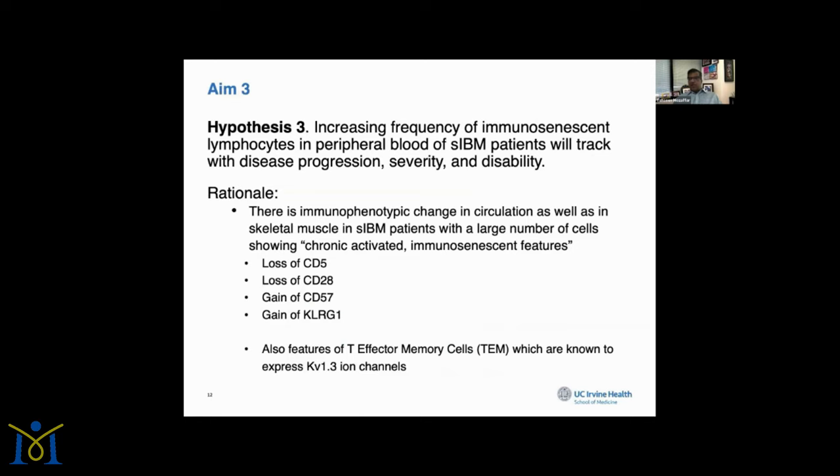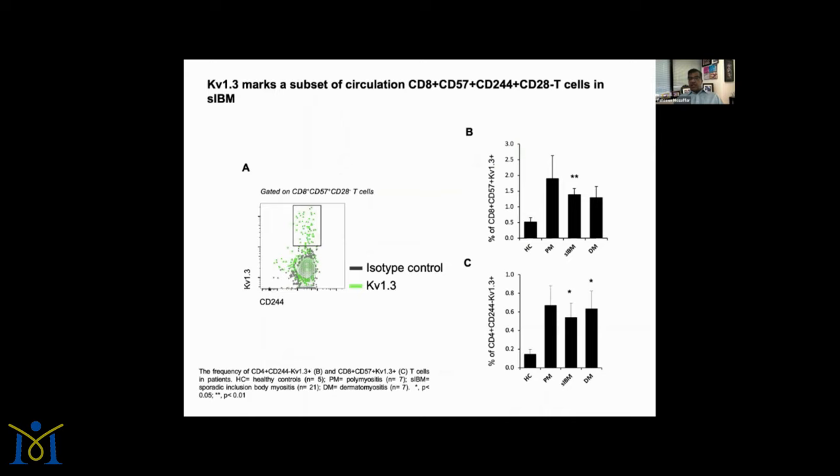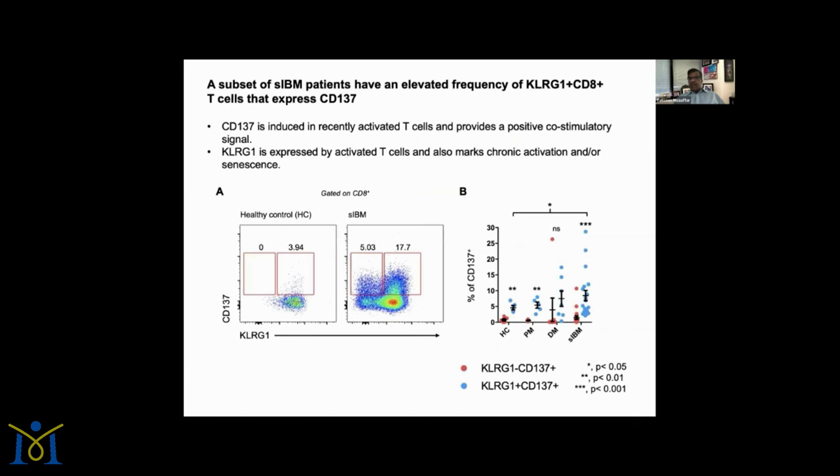The hypothesis three was to look at the lymphocytes in more detail, take a deeper dive, but in addition, also look at these affected memory T cells, as well as these KV1.3 channels in the muscle. And there's some preliminary data that suggests that there is an abundance of these CD57 as well as KLRG1 positive cells. And we also found a reasonably high percentage of KV1.3 positive cells as well. So we want to define the incidence of these cells better so we can plan interventional therapy based on these lymphocyte markers.